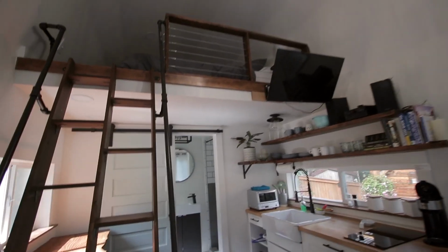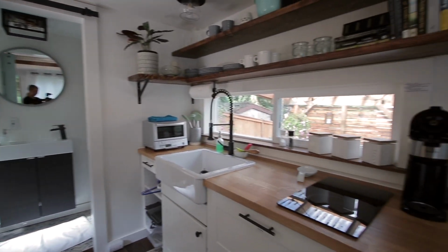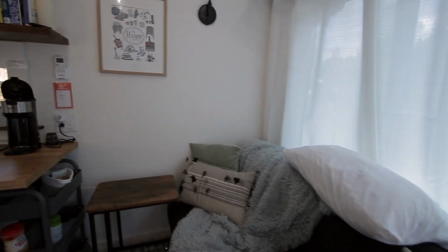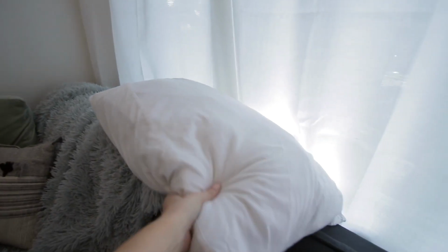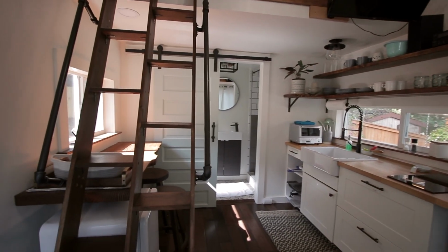So we have cleaned everything up. I just finished wiping down all of the surfaces with some cleaner, but hopefully, oh, that's my pillow. Can't forget that. Fun fact, I always bring my own pillow whenever we go somewhere that we can get to by car, because it's way more comfortable. Okay, we're all cleaned up and packed and ready to go.